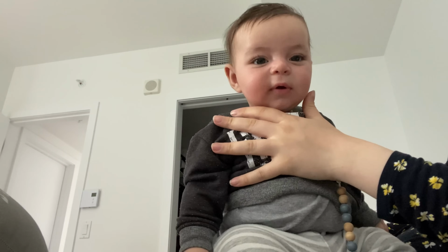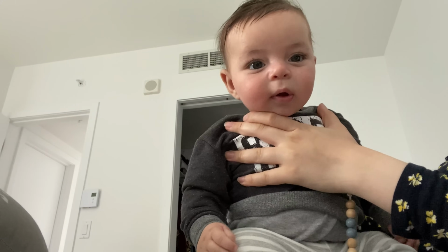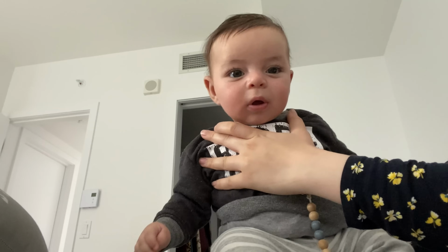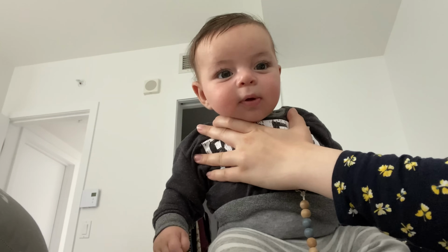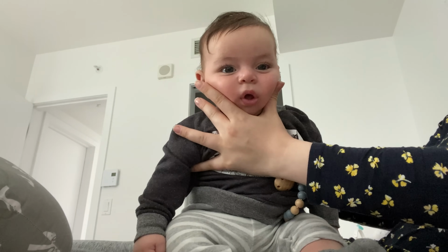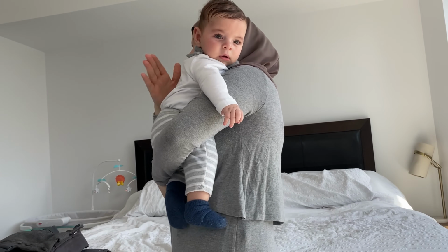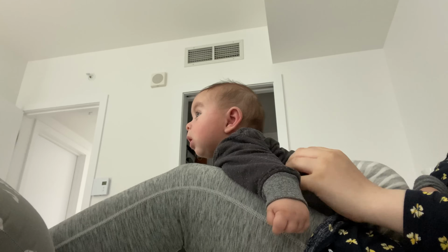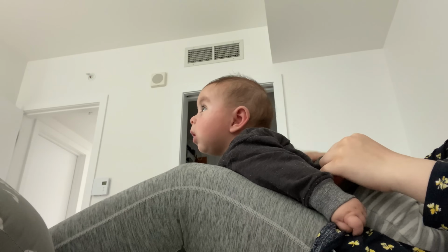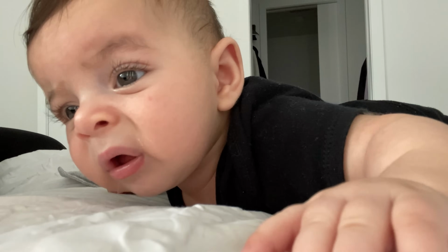This is my favorite burping position. It helps with neck strength and control, but it also doesn't put much pressure on their tummies, which is great if your baby has reflux. Other positions to try for babies that don't burp easily are over the shoulder, over the knee, and another tried and true, always, tummy time.